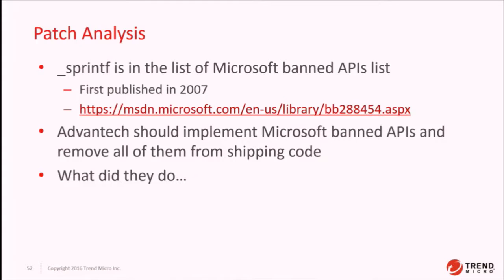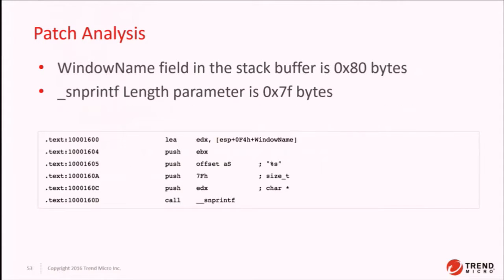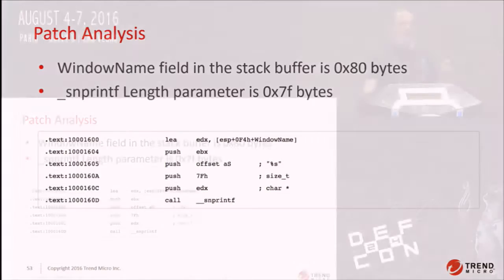Let's talk about the patch analysis. Look, sprintf. Microsoft published the banned API list a decade ago, and there's a reason why. When we reported this, they changed sprintf into snprintf. Now, snprintf is also in the banned API list. It's a better banned API because it won't buffer overflow, but if you give it too many characters, it also will not null terminate.